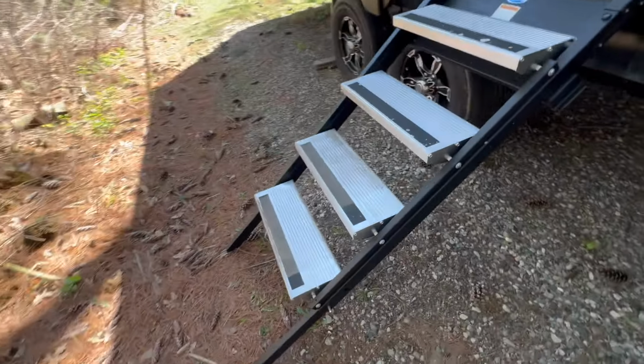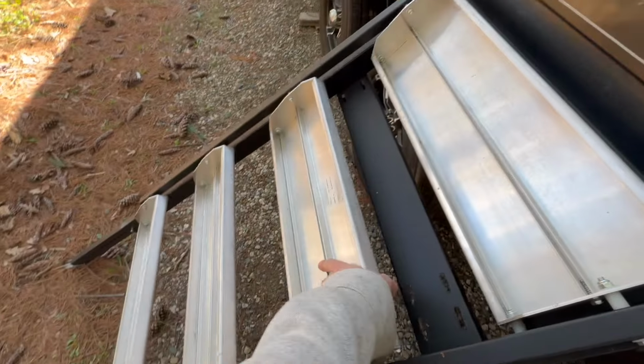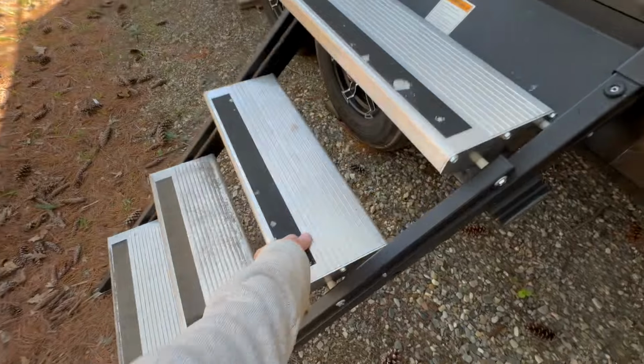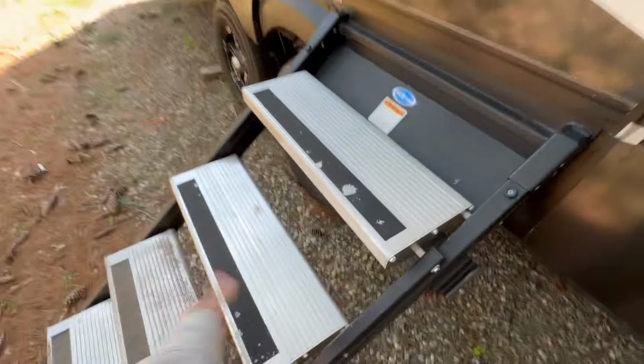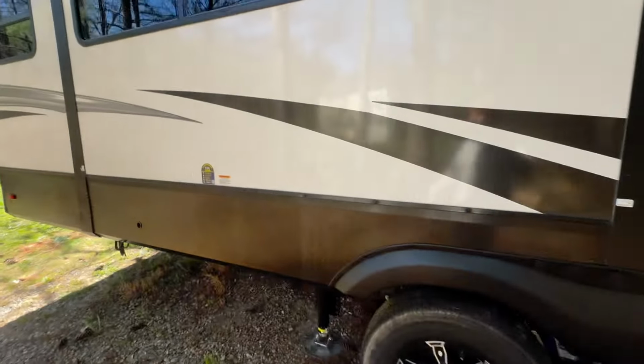Onto these steps. These steps are really nice. At first, I didn't really see the purpose of this, but how these fold up is actually really cool. The whole point of why this step kind of folds up is so you can knock the dirt off before you fold this back up into the trailer. So I like that.